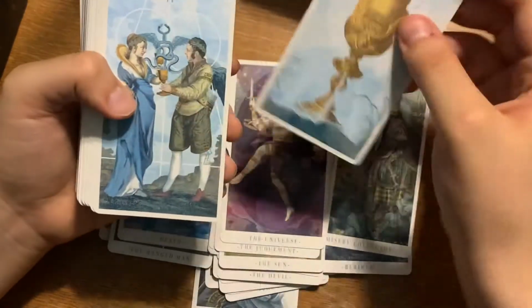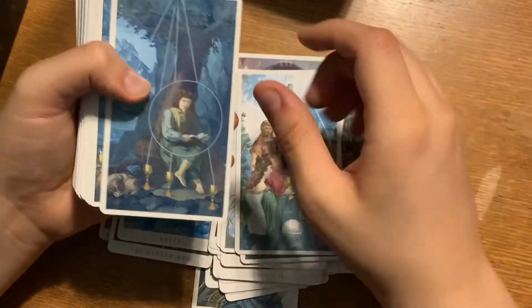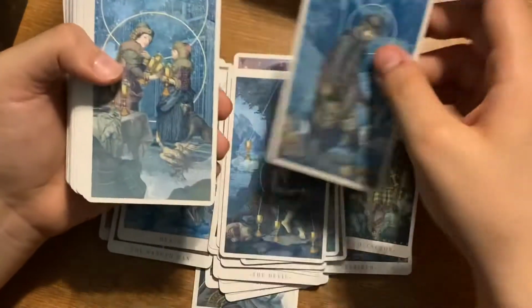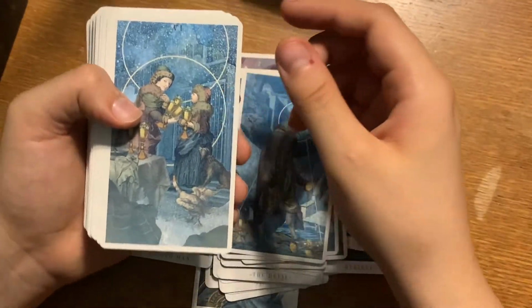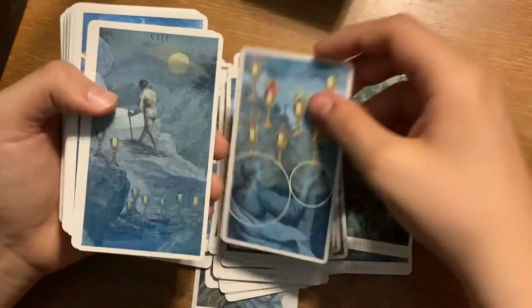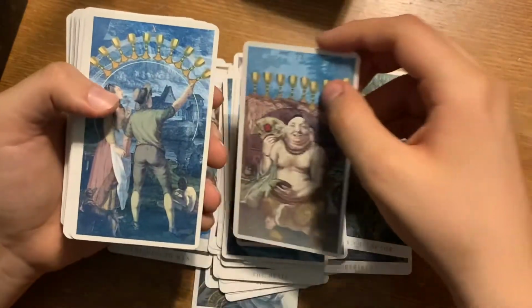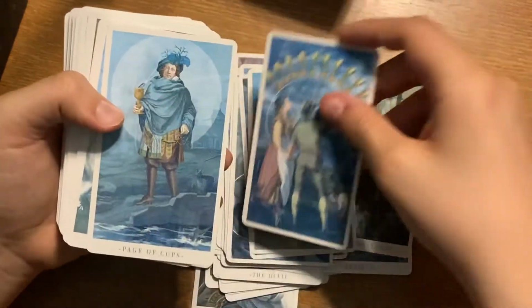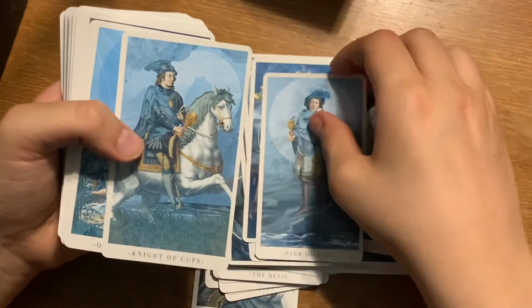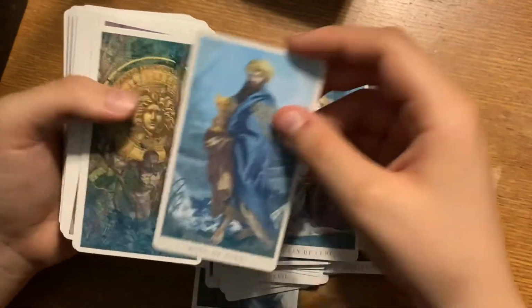And then we have the Ace of Cups, the Two of Cups, Three of Cups, Four of Cups, Five of Cups. Oh, sorry. Six of Cups, Seven of Cups, Eight of Cups, Nine of Cups. I love the Buddha. Ten of Cups, Page of Cups, Knight of Cups, Queen of Cups, King of Cups.